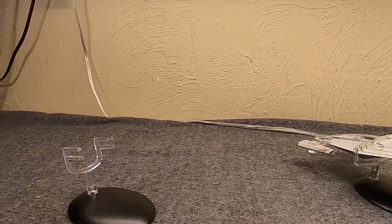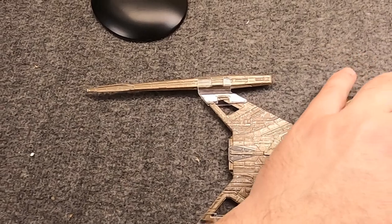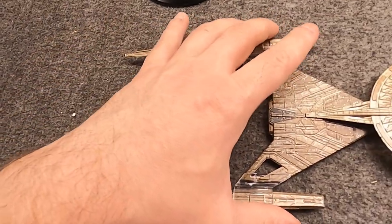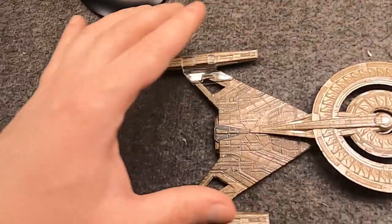Lay it down here. It is actually physically very big. It's very flat, of course. But yeah, it's a pretty darn good size. That's always nice.